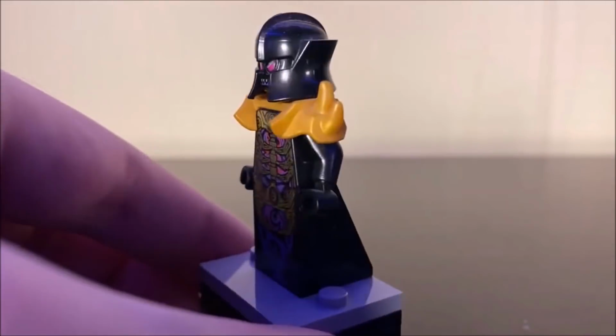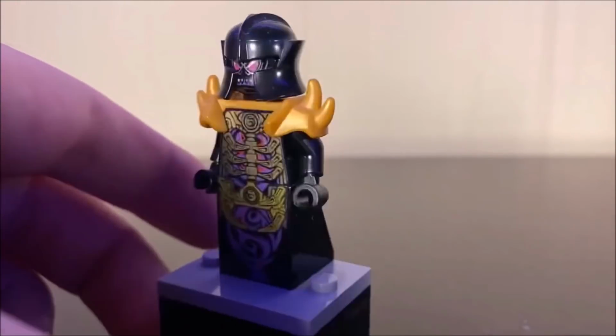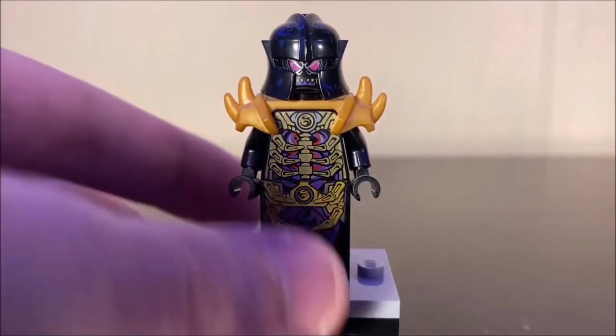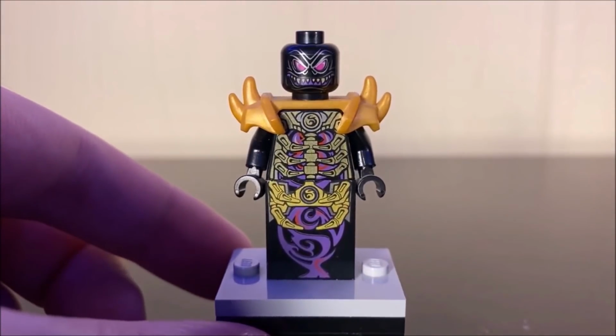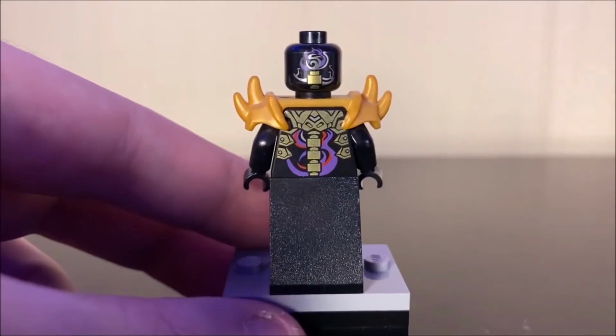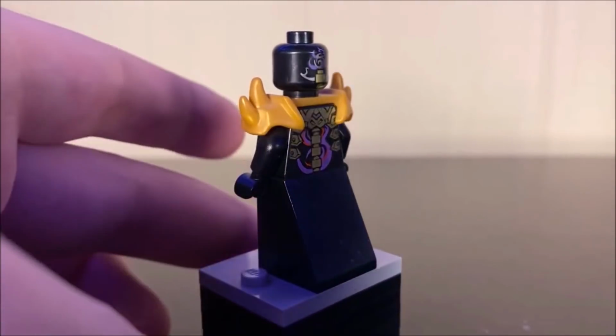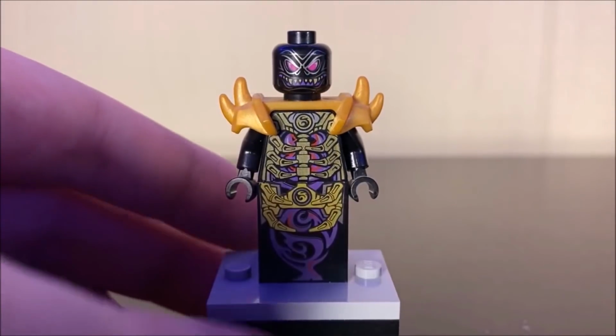I could have done without this slope piece. I know nowadays they have better alternatives for that, but regardless, this figure does look pretty cool. As you can see, his helmet does kind of cover up his very nice face print. He's also very reflective and very gold. I like that. He has some back of the head printing as well, and overall this figure is quite impressive in terms of print. I remember being very excited to get my hands on this figure.